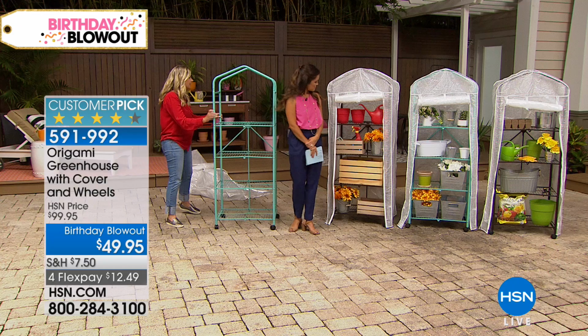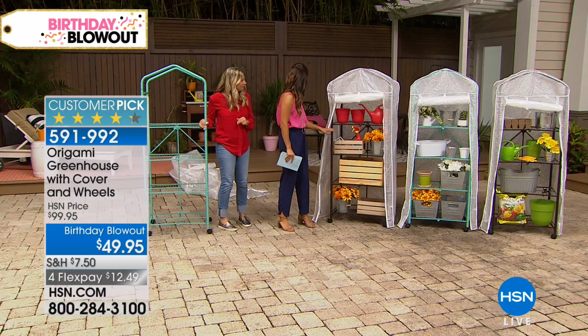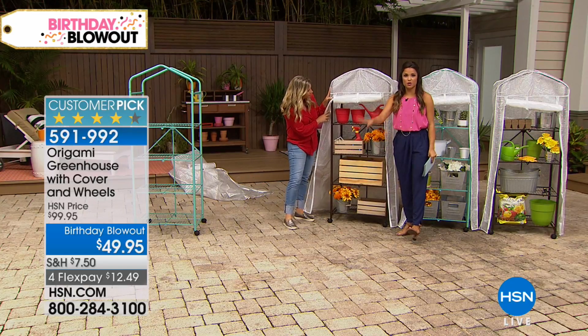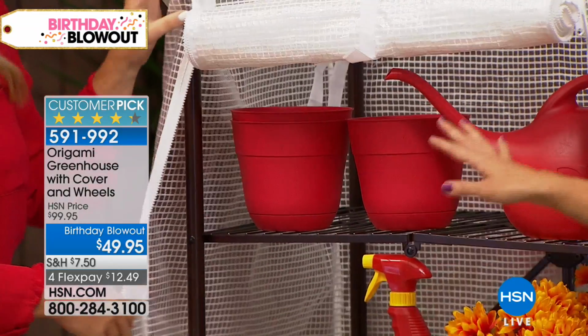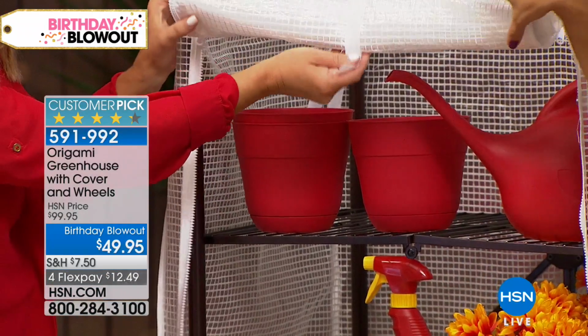So let's take a look at some ideas if you don't mind. Look at this. So this is the bronze color too, by the way. And don't forget, this is a big customer pick. I'll come over here. So you can see the reviews that have been going across the bottom of your screen. And the reason people love this, yes, the versatility, the fact that it's mobile, the weight capacity is huge on this, and you're getting the cover as well.